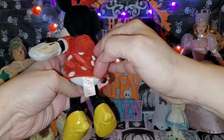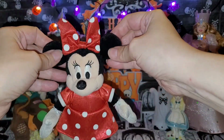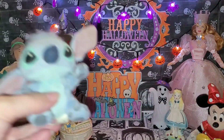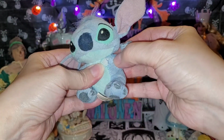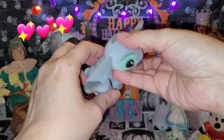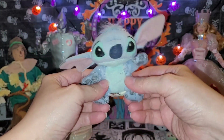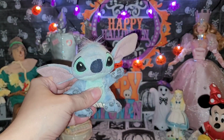She's one of the Thai ones. She needs a good clean. I'll probably throw her in a pillowcase and throw her in the wash so she can get clean. And then she'll be all cute and ready for display. Next is this adorable Stitch. He's a little grubby and he has a little hole there, but nothing I can't fix. And I love Stitch. So this was another thing that helped me go yes to the bag, but the thing that I wanted it for is coming up next. But I had to grab it for Stitch too because he's just so cute.